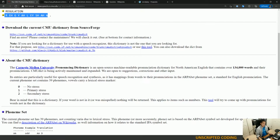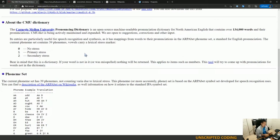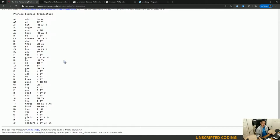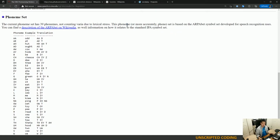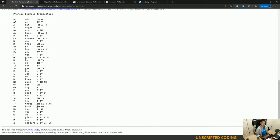Okay, where am I going with this? Well, if I have sounds and I can spell out, I can take an English word, find out what the sound is, I can compare the sounds to all of the other sounds and find words that sound similar. Now, this CMU dictionary breaks down all English sounds to 39 phonemes. You know, I don't know how to pronounce that, but they must explain it here. Phonemes. Yeah, phonemes.